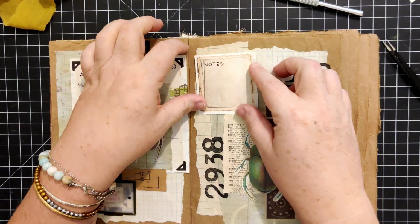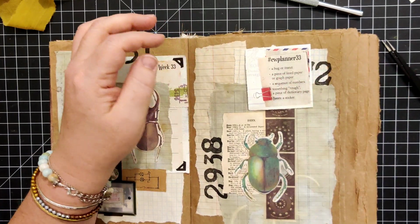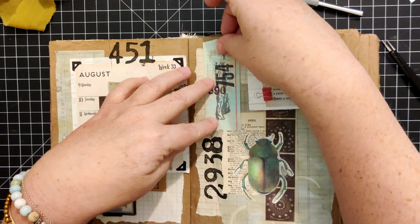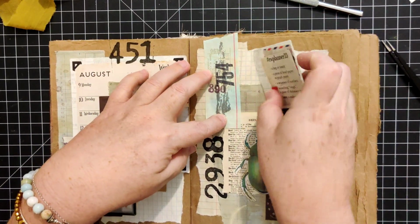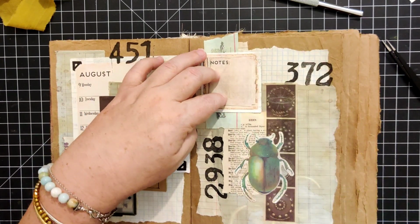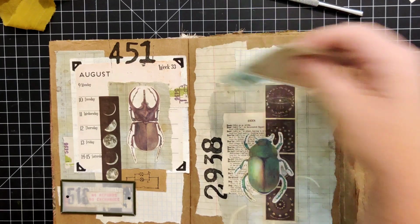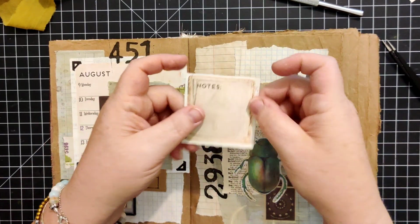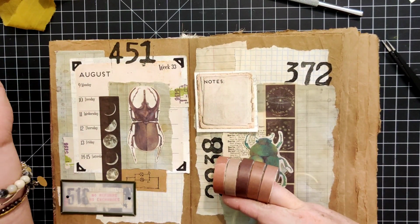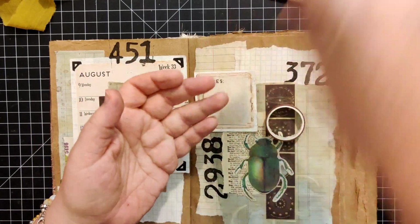Alright, so we have this thing here. You know, I could put maybe not all of this. I hate to waste this though. I could hide it with this. No, I think I'm just gonna leave that off. Okay, so I need to get this put down. I think we'll go this color.